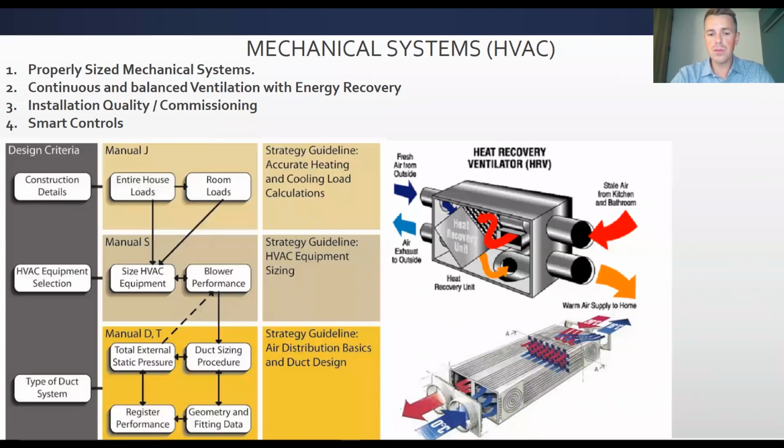The 4th is smart controls. So any form of building automation controls or heating and cooling controls, whether it's in your home or your building, smart controls are pivotal to keeping energy down. We don't need to be running mechanical systems at the same set points throughout the day. So based on occupancy, these items can be changed. So without even setting timelines, it can be based off occupancy.